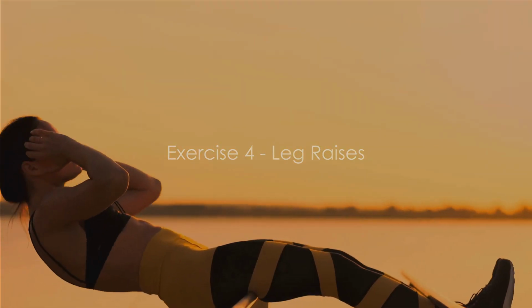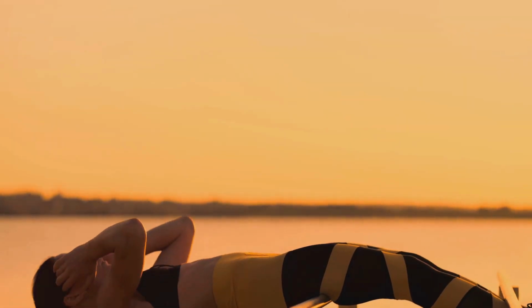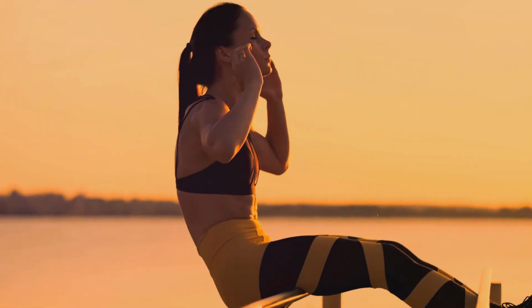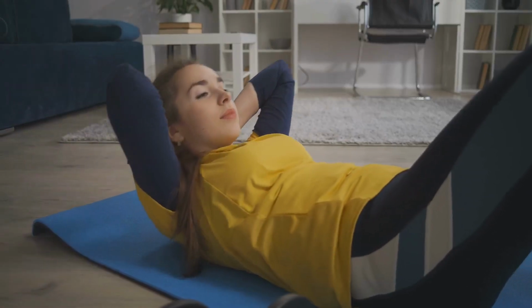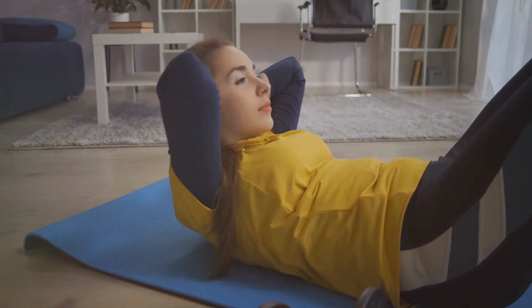One of the most effective exercises to target lower belly fat, leg raises are a key move to incorporate into your fitness routine. Here's how to do them correctly. Begin by lying flat on your back, keeping your arms at your sides and your palms facing down.